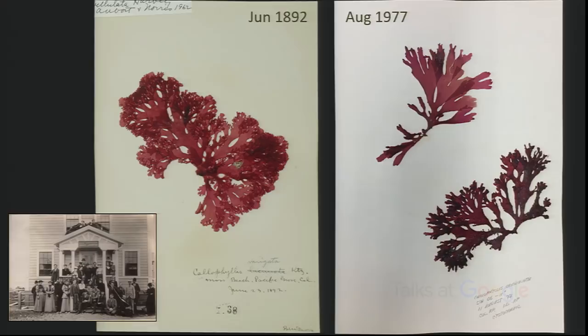But we have an herbarium at the aquarium called the Aquarium Herbarium. And we've been collecting since the late 70s when we started scoping out what we were going to, when the aquarium started getting designed and built. But our neighbors next door have been collecting algae since the 1890s and even before a little bit. So this is the same genus of red algae, Calophyllus, and you can see that even though it's been kept between two pieces of paper for 100 and almost 30 years, it looks red, it still looks the same, and it's in remarkably good condition.